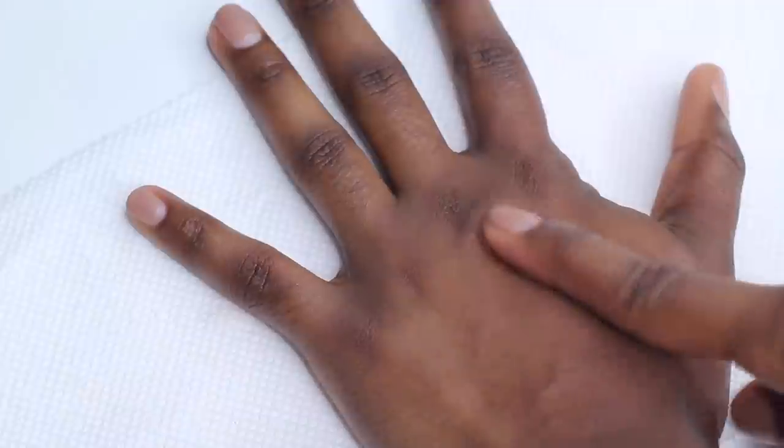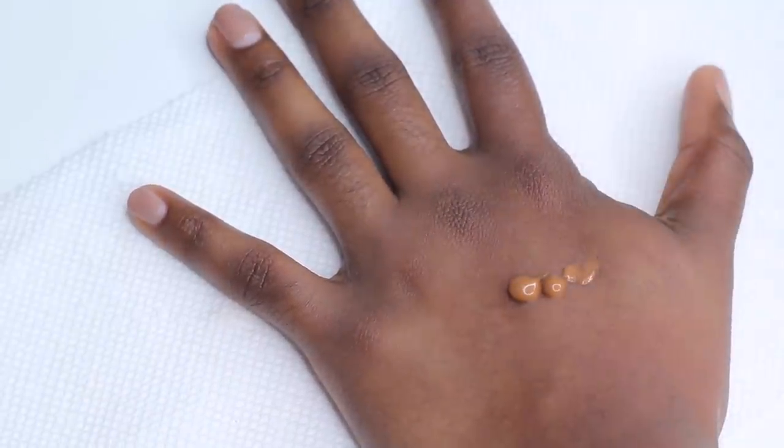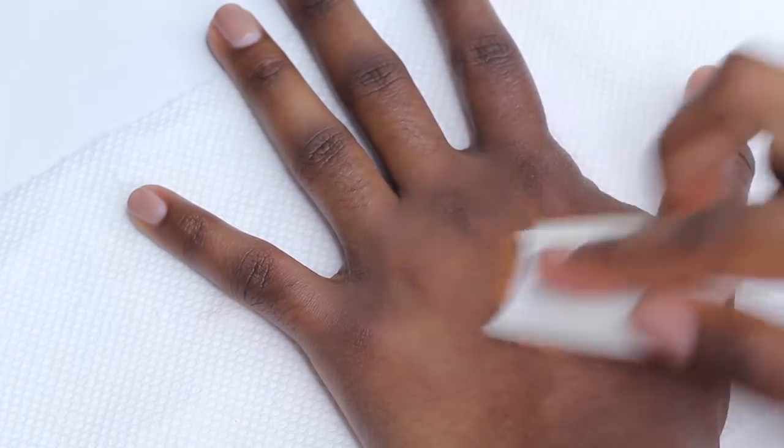It definitely works. So my next question, guys, is, are you still skeptical? Don't worry, I already anticipated that. I'm going to show you exactly how it works. All right, guys, here's my hand, which I'm gonna be testing on. And just to convince you even more, I'm gonna try this on several different foundations.